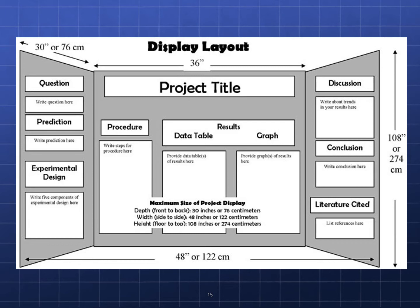The display layout will look something like this. This is a typical one. You are not responsible for ensuring that the project meets the standard guidelines. Our safety judges will do that. This is just provided so you have a general idea of what you should be looking at.